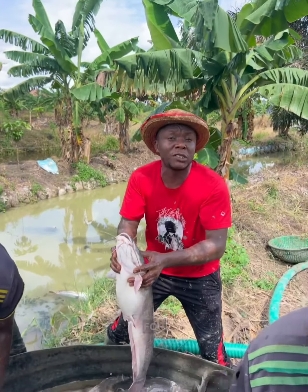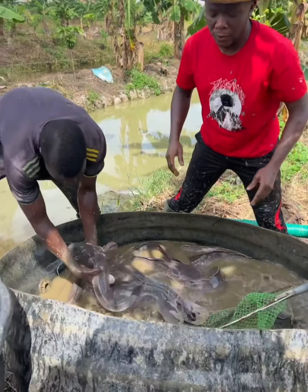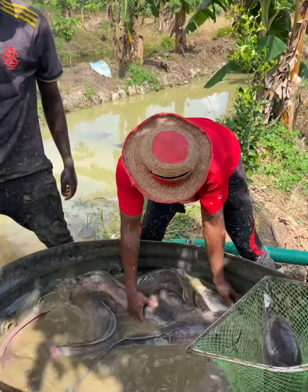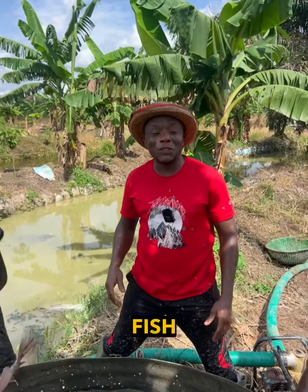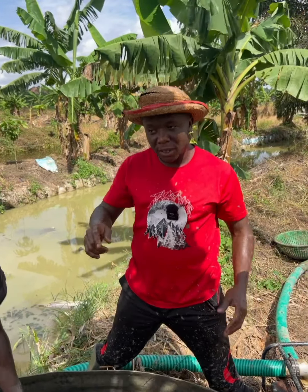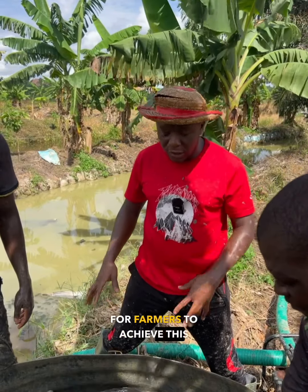Can you buy this fish for 16,800 fresh like this, as it is? That's about 6 kilograms. See this one too? No, this one is not up to 6 kilograms. This one is big. Can you buy one fish for 16,800? If your answer is yes, then you're good. But if your answer is no, if only you know what it takes for farmers to achieve this size.